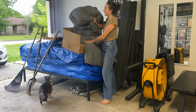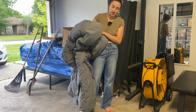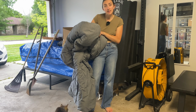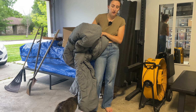It was sent to me by Amazon, or an Amazon seller. It's a really nice blanket. I washed it. It fit in our washing machine. It was too big for the dryer, so I put it outside to dry. And this was before I had the clothesline, so I just put it on the cement, on our patio. And then one of the neighbor cats came and he peed on it. So I washed it again, and I feel like it still kind of smells.